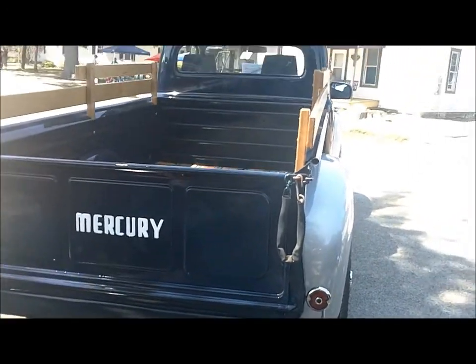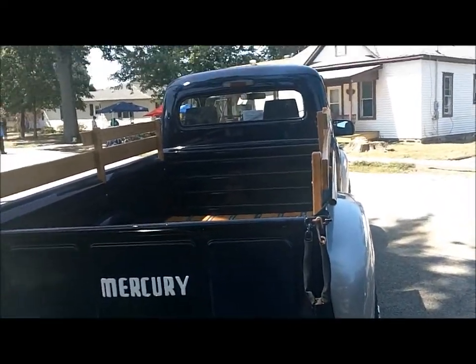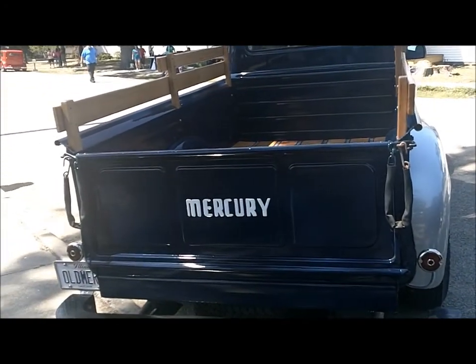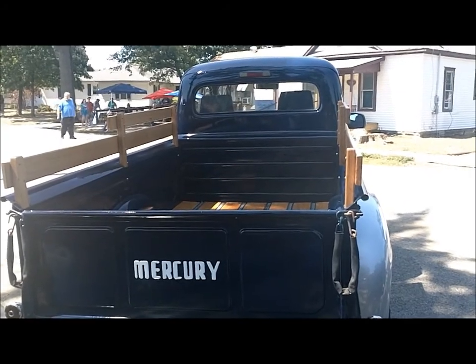It's got a 460 C6. It's got factory air, and it's cold. It's got power steering, power disc brakes, so it's got all the modern amenities. And I think the oak side rails set it off. Set it off.